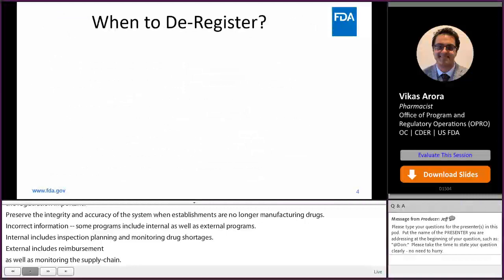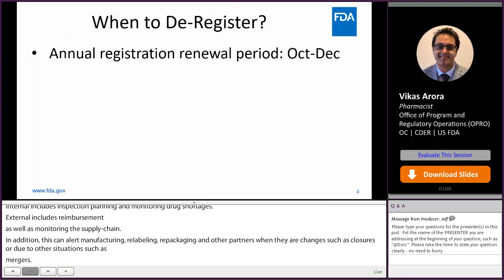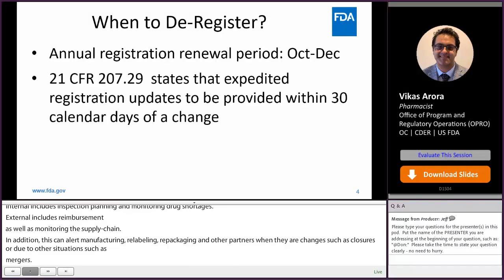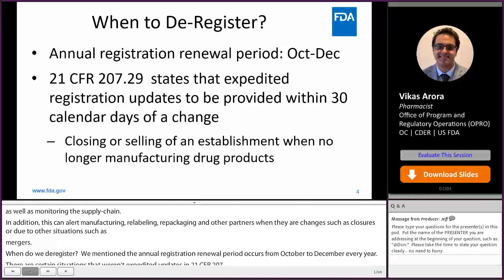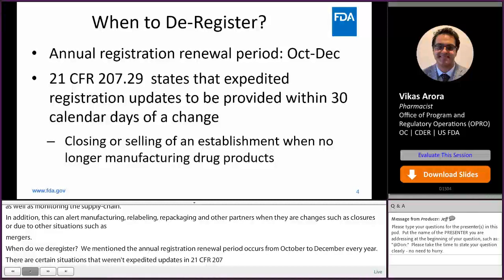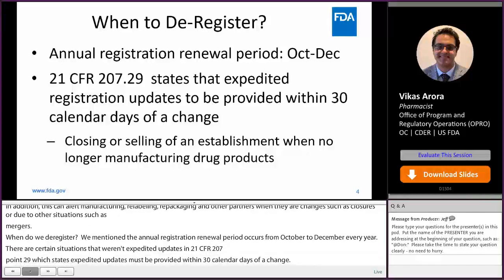So when do we deregister? We previously mentioned that the annual registration renewal period occurs from October to December every year. But there are certain situations that warrant expedited updates, as stated in 21 CFR 207.29, which states that expedited updates must be provided within 30 calendar days of a change. One of these specific changes lists the closing or selling of an establishment and when an establishment is no longer manufacturing drug products for commercial distribution in the U.S. This is why deregistering properly and in a well-timed manner is important.